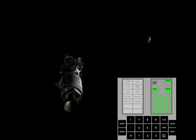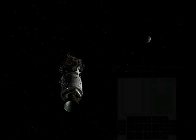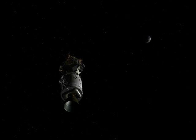This is Apollo Control Houston at 51 hours, 3 minutes now into the flight. Apollo 13 presently shows an altitude of 168,651 nautical miles relative to Earth and traveling at a velocity of 3,455 feet per second. Among those presently at the capsule communicator's console here in Mission Control is Command Module Pilot Ken Mattingly. We're at 51 hours, 4 minutes into the flight, and this is Apollo Control Houston.